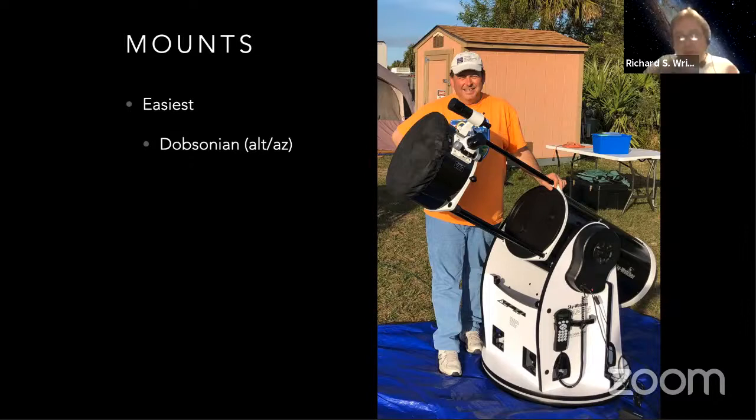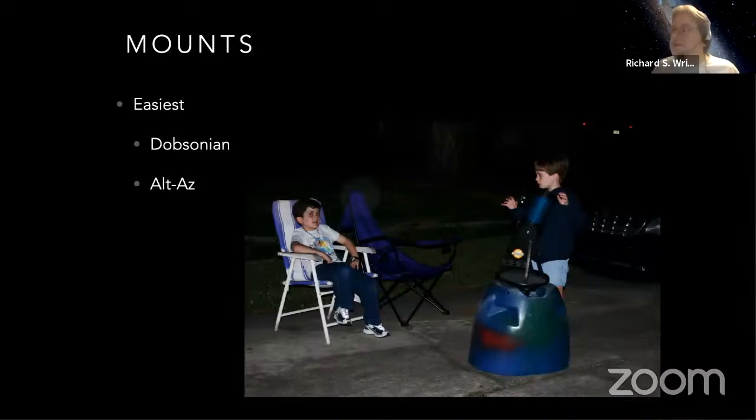Now, this is a really big Dobsonian, but you can also get them in kid size. And this little bitty one here, these are my two boys out in the driveway. This was probably 20 years ago when this photo was taken. But I didn't buy this for them. I bought this for me, actually. It was just a couple of hundred dollars.